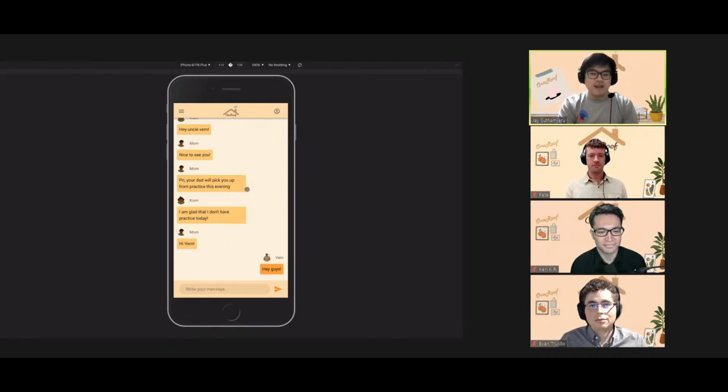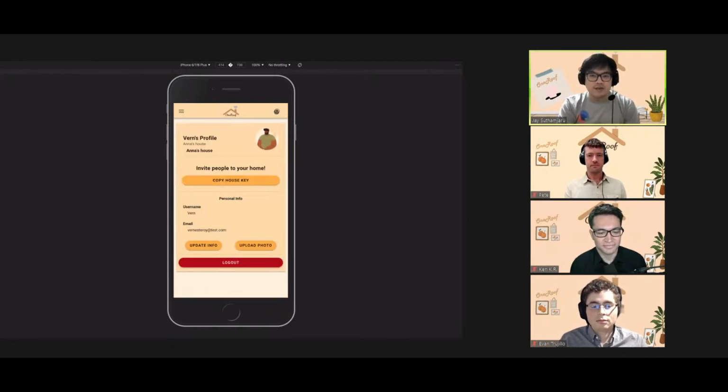as we're in there. And with that house key, you can go to the profile page here and copy a house key, and then you can just distribute that to whoever you want to join your home.